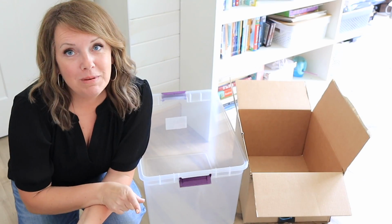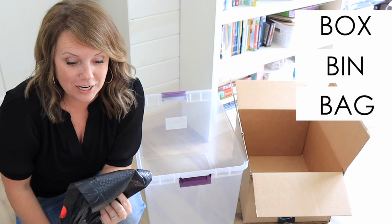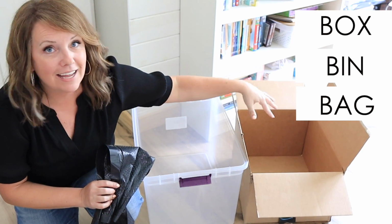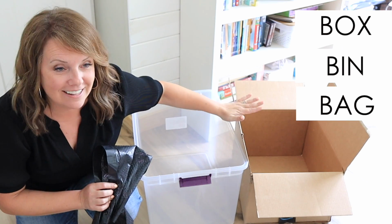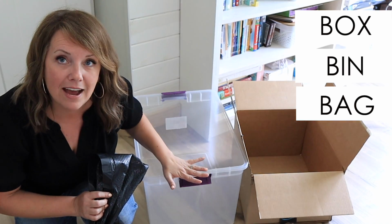So let's start with the 3 B's, the 3 things you need with you every time you go to declutter. Okay, so the 3 B's are a box, a bin, and a bag, preferably a black trash bag, preferably a box that is donatable, that can just get donated. This is our donation box. And the bin can be anything. This is gonna be our time will tell bin.